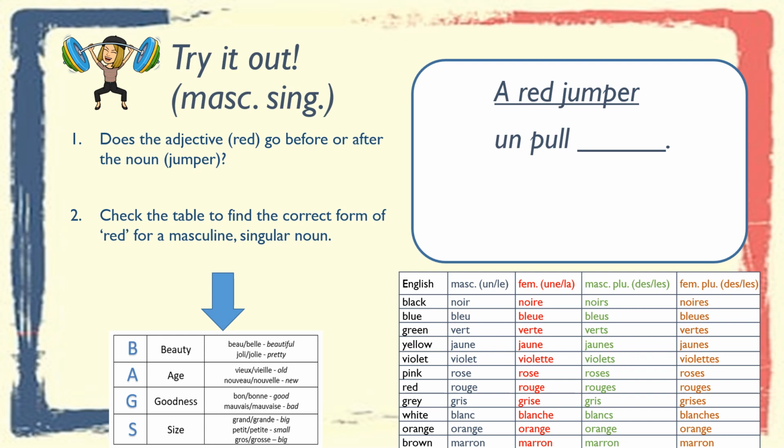Next, we'll check the other table to find the correct form of red for a masculine singular noun. That's this column. We've located red and we see the correct answer is un pull rouge.